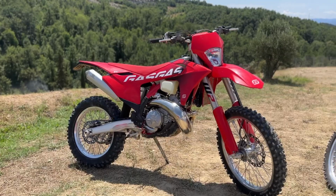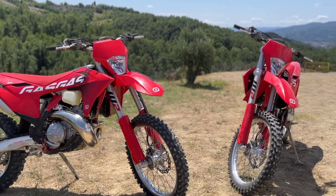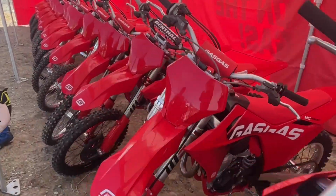We got the Enduro bikes and we got the motocross bikes. For this video, I'm gonna be focusing on the Enduro models, which we spent all morning riding. And then in the afternoon, we're gonna jump to some of the motocross riding and the motocross bikes out on the track, which they're getting prepped for us.